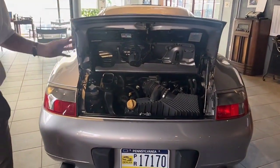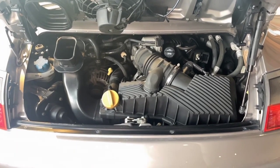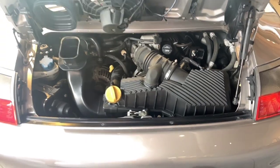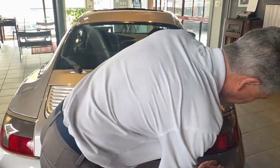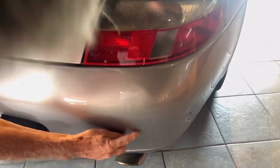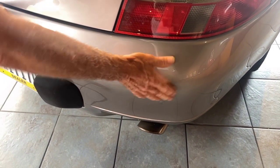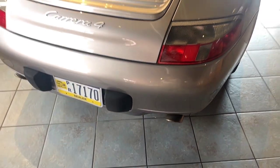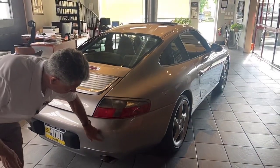The motor, of course, everything was gone over on the car. It checked out fine. It really didn't need anything done to the motor. Typically, they run very well. On the rear bumper of the car, there's a slight mark here where there's a little bit of star. When we paint the bumpers on these cars, people are wondering what happened, how bad was the damage, and it's really very, very minor, but it is right there.